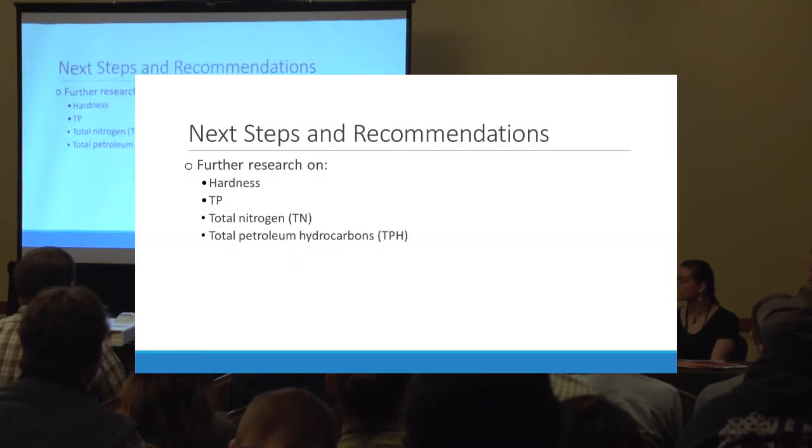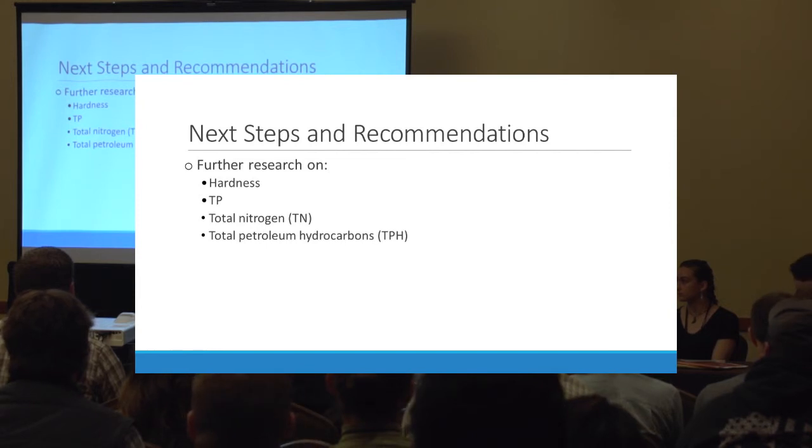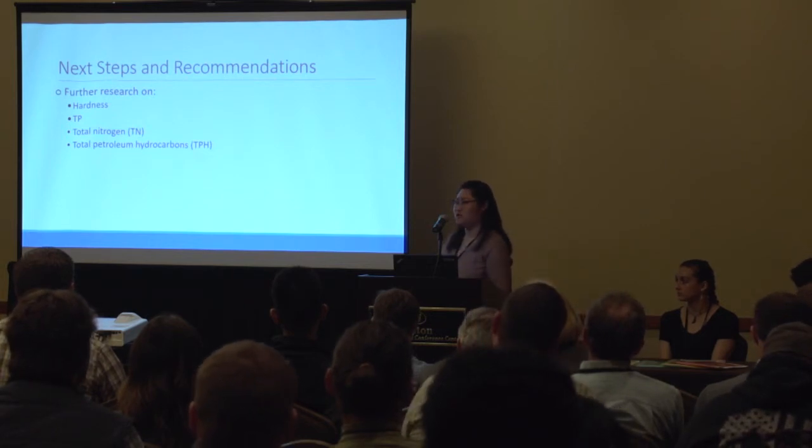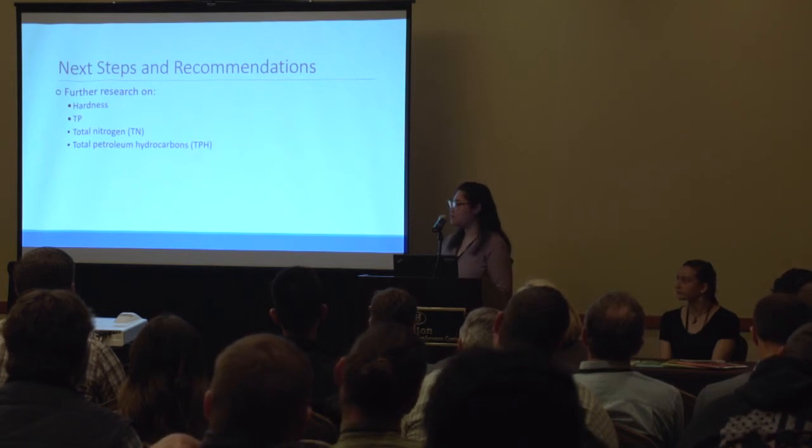For future groups, some suggestions that we came up with are further research on hardness and total phosphorus. Another 2 parameters that we didn't test on but we recommend testing on are total nitrogen and total petroleum hydrocarbons.